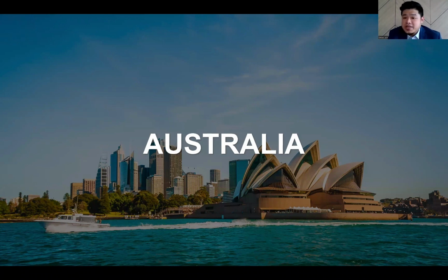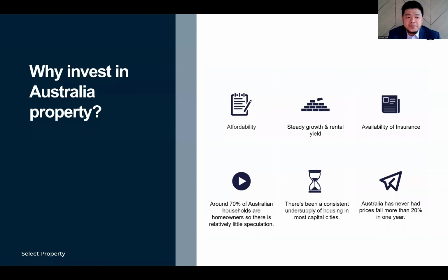Now, first of all, Australia undoubtedly has been one of the most popular countries that many investors have invested in, especially if you're from Southeast Asia, Singapore and Malaysia. Australia is fairly near to us, and it is also famous for tertiary education. So we've seen many investors going into Australia. Why invest in Australia property?